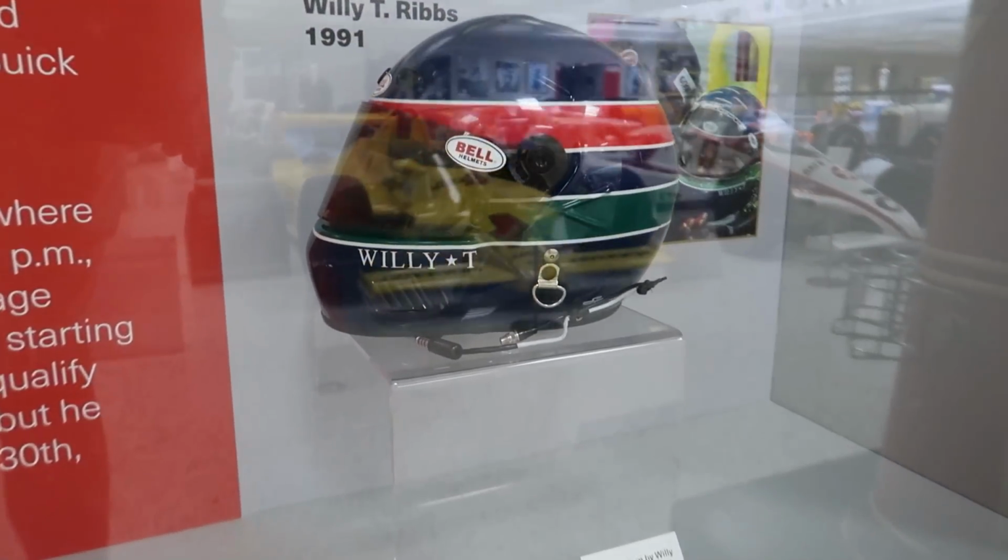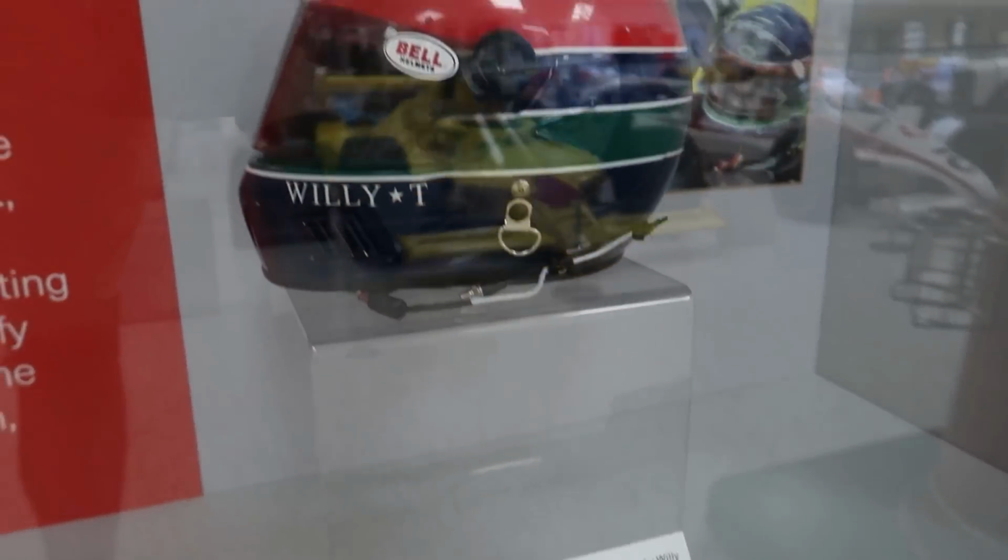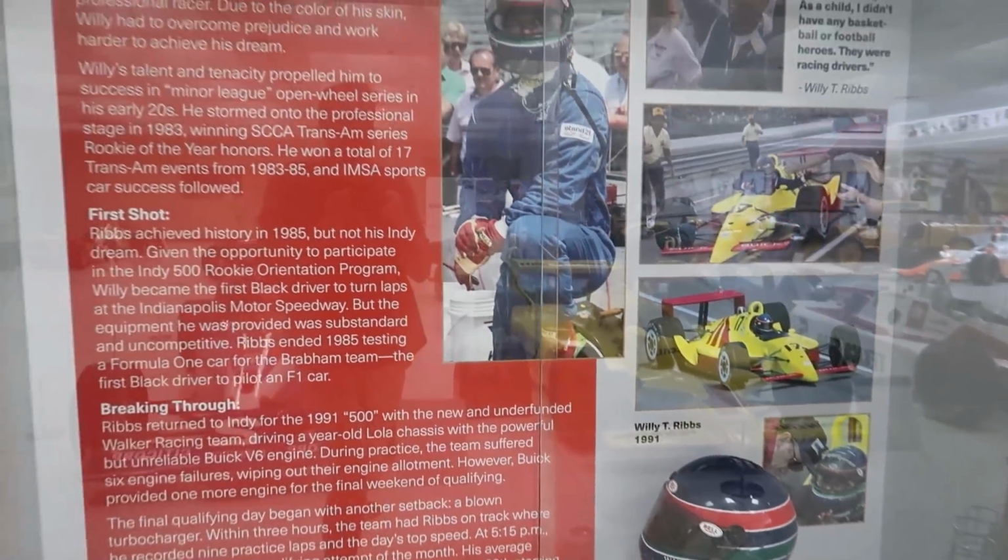And I didn't even notice, looking at all these cars here along the side wall, we've got some interesting stuff. We've got Willy T. Ribbs. Got his helmet right here. That's pretty cool. The helmet he wore for the 1991 Indy 500. That's neat. Cool that he has a little display here.